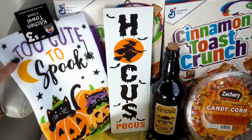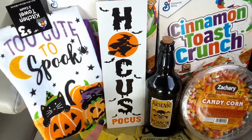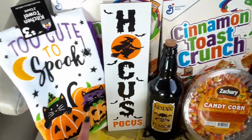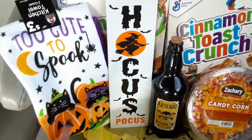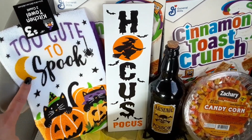So we have this 2-piece kitchen towel set. It says too cute to spook. Y'all know I love my cats, and I actually have 2 black cats. So I picked up this little kitchen towel set, normally $3. Right now, today only $1.12.